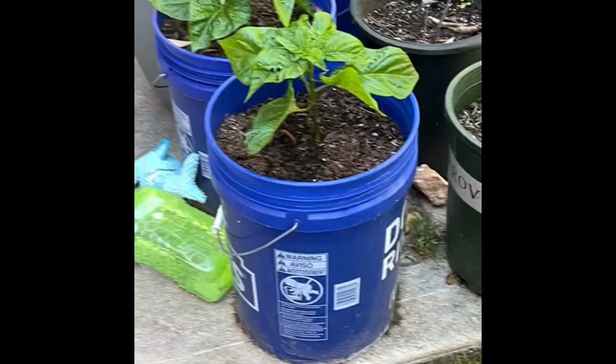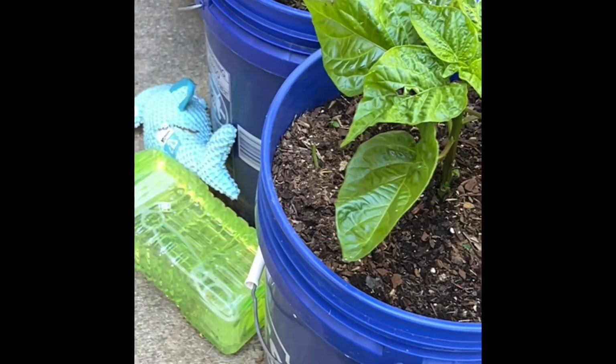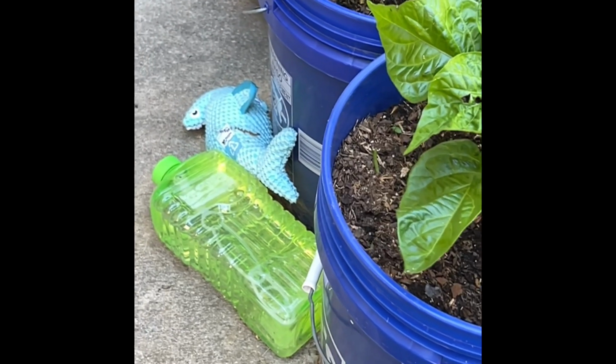It's colored green. Oh, no, it's broccoli that I didn't take down yet. Oh yeah? Broccoli. Yes, these leaves are big. These are huge.